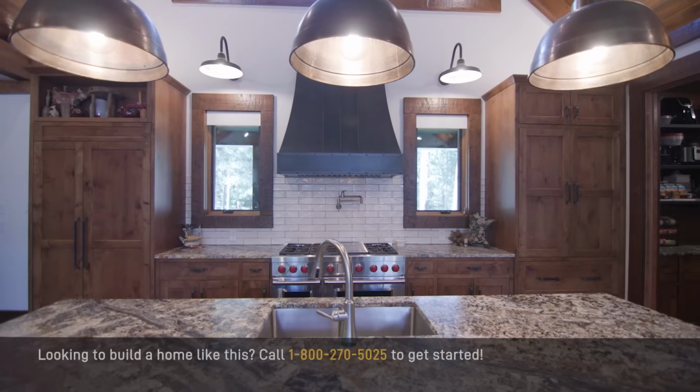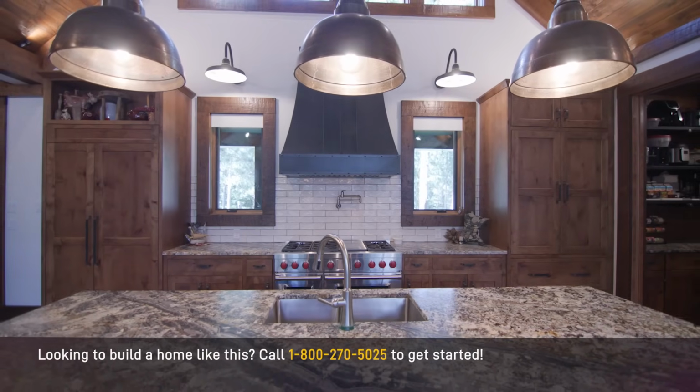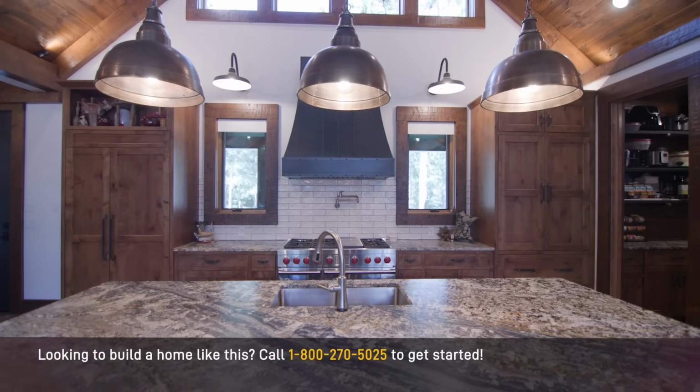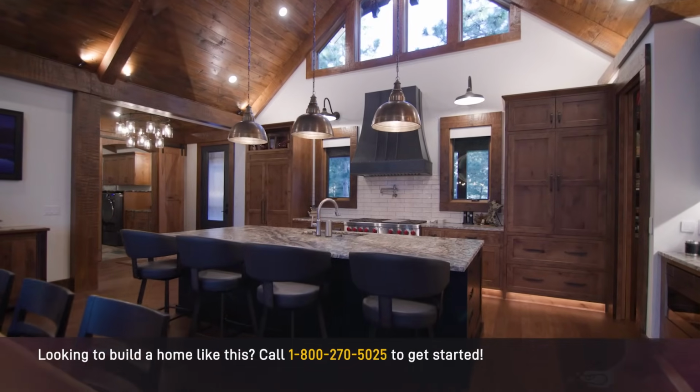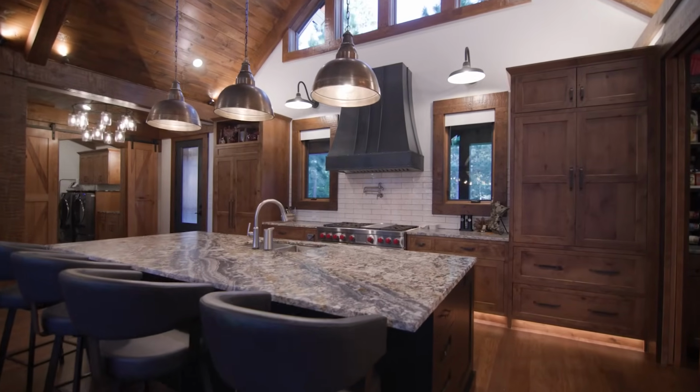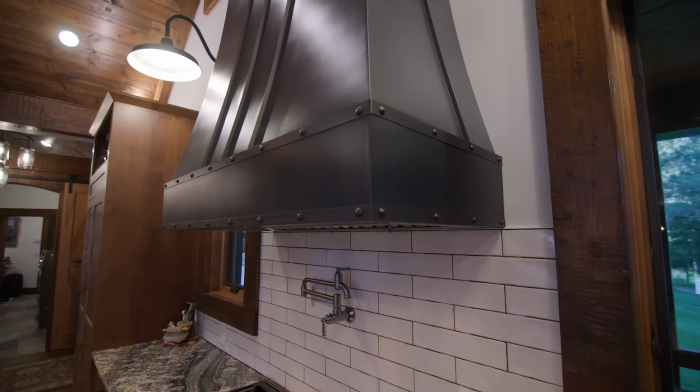Yeah, it certainly created a good workflow, I think. And then the symmetry, the balance you got from that built-in pantry to the fridge to the windows with the cooktop, the stove right in the middle. I thought that really balanced the room out really nicely. Agreed. And that range hood, that is such a dramatic accent piece in the kitchen. I just think it's perfect.